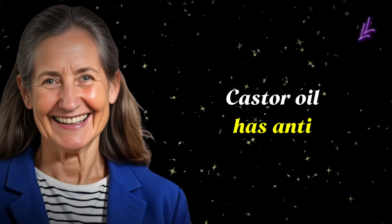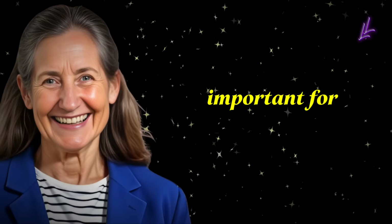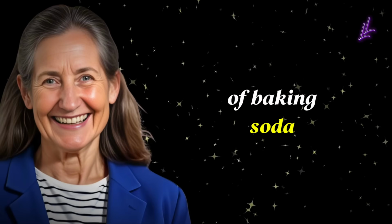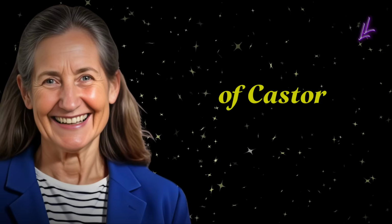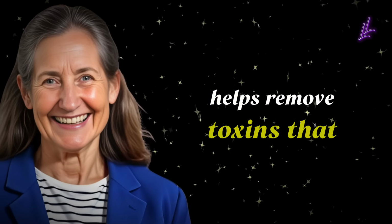Castor oil has anti-inflammatory and lymphatic stimulating properties, important for optimal immune health. To support your immune system, mix half a teaspoon of baking soda and a pinch of Celtic salt in warm water. Drink this daily for 1 week during cold and flu season, followed by a teaspoon of castor oil. Internal detoxification helps remove toxins that can weaken the immune response.